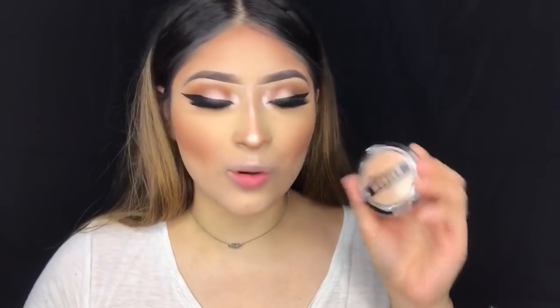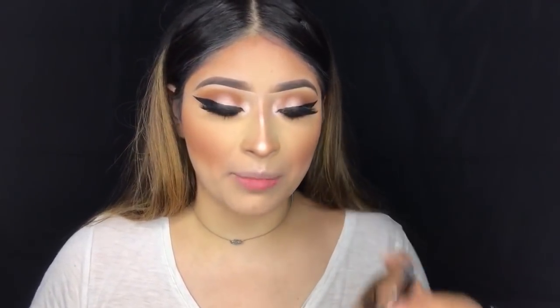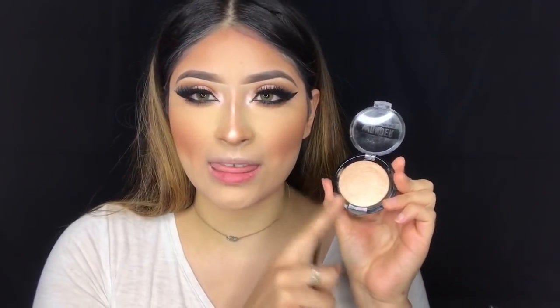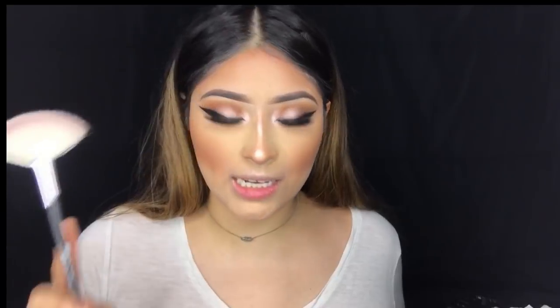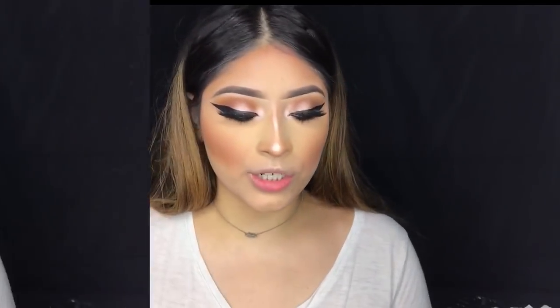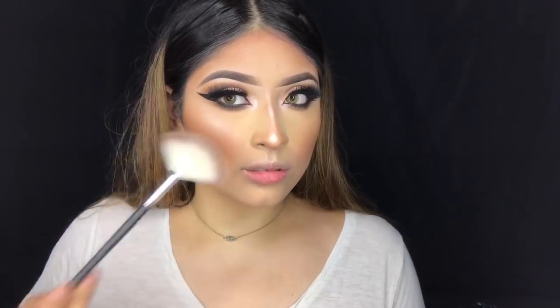For highlighter, I'm going to be using the AOA Studio Wonder Baked Highlighter, which this looks amazing, by the way. It looks so beautiful. I'm going to be mixing this one and also Pearls, the one we've been using for this look. And I'm also going to be using the AOA Studio F17 fan brush. So you can't really tell that much yet. So I'm just going to pack that on since you can barely tell it's there.